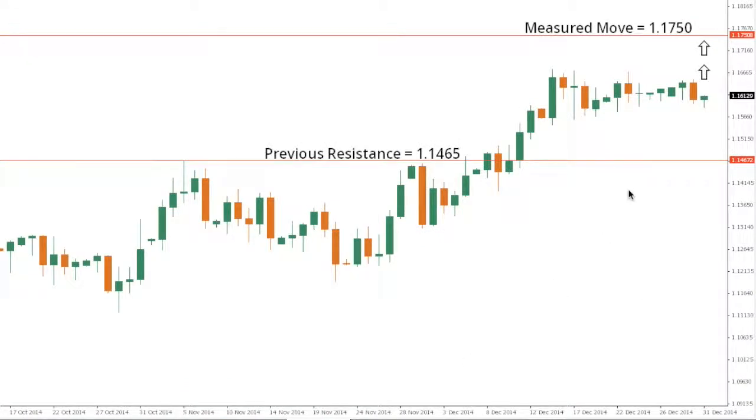Dollar CAD. Dollar CAD is in the process of consolidating recent gains just off recent 5-year highs, with the market expected to trade higher now towards the next measured move objective at 117.50. Any setbacks in this pair should be very well supported by previous resistance at 14.65, while only back above the 1300 area would compromise the bullish outlook.